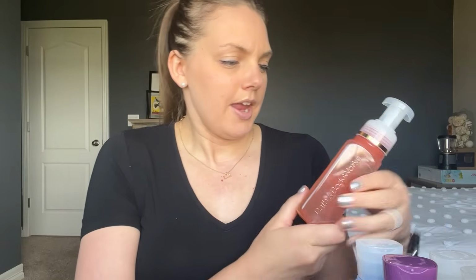I also picked up a hand soap, again, because I did have that code for $2.99. It says in the fine print, by the way, on the barcode for it, that it's the store's discretion whether or not they'll combine it with the 10 off 40. Mine did, so it is very worth it to go ahead and ask. But yeah, it was any hand soap and any wallflowers were $2.99.